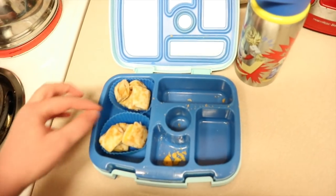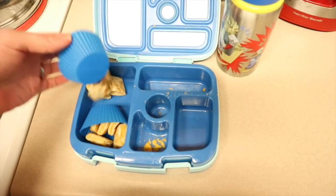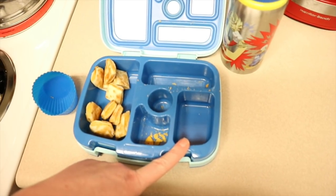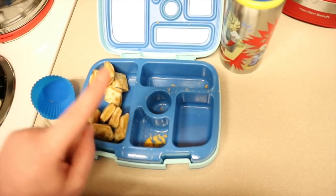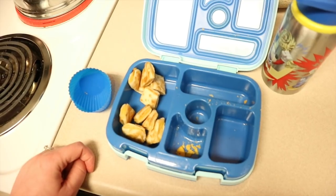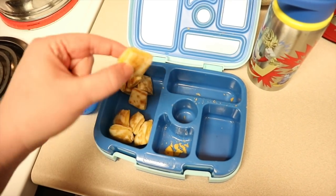We're not giving up. So no quesadilla today. Bummer, bummer, bummer. But there you go. He did eat all of his strawberries, so that's good. He ate his chips, he ate his cookies, had his crackers, and I'll just make sure he has a very healthy dinner tonight. I will say, like, this does not look bad.